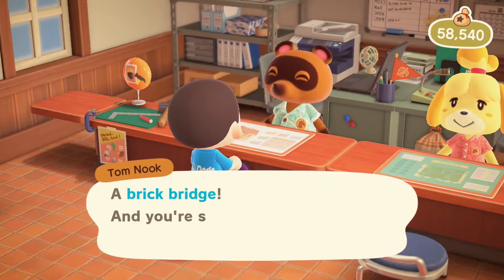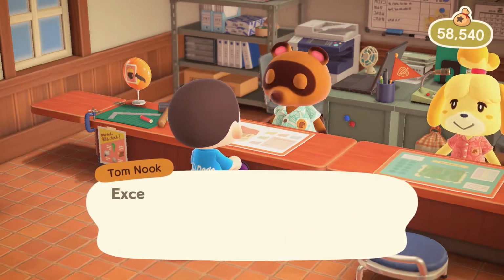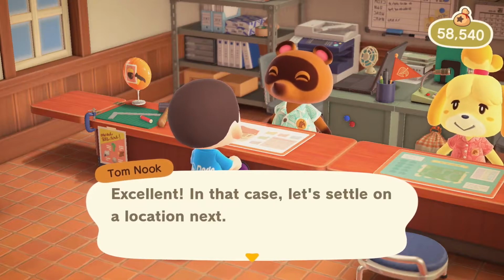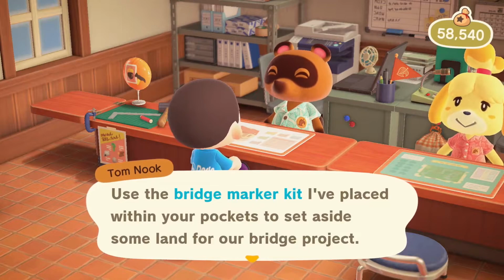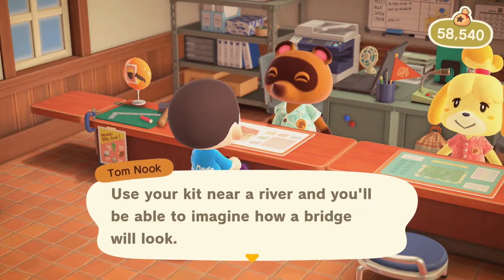A brick bridge? And you're sure about this? You want to proceed with this bridge? Yes, please. Excellent. In that case, let's settle on a location next. Use the bridge marker kit I've placed within your pocket to set aside some of the land for your bridge project. Use your kit near a river and you'll be able to imagine how a bridge will look.